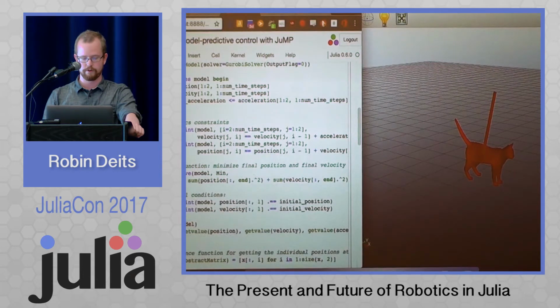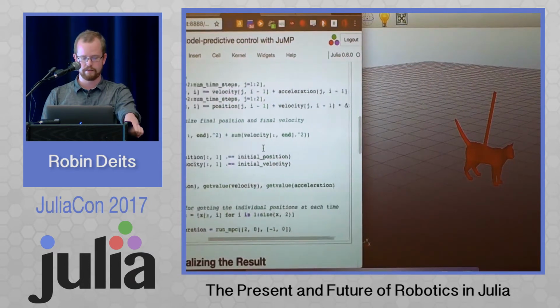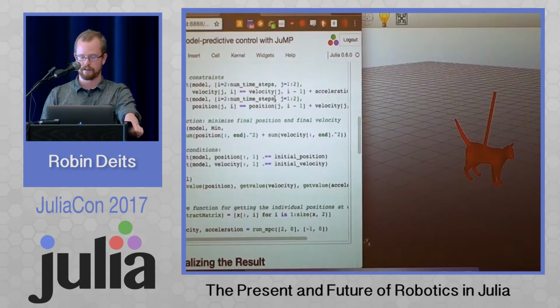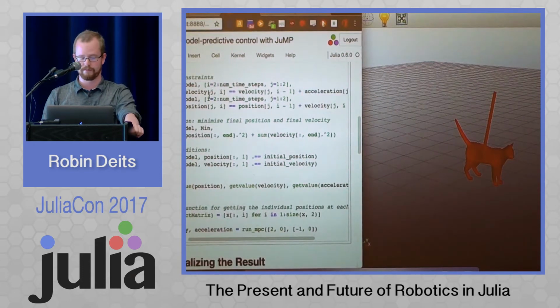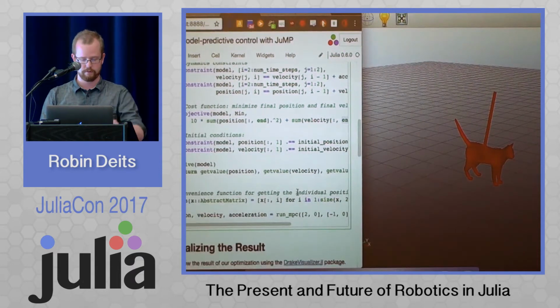So I'm going to create variables for the position and velocity of my robot. I'm going to create variables for my acceleration. That'll be the input that we're going to pick. And I'm going to constrain sensible things, like acceleration is the derivative of velocity, and velocity is the derivative of position. And we're going to have some cost function like, let's try to minimize the position of the robot at the end of the trajectory and the velocity at the end. OK, cool. So that all works.